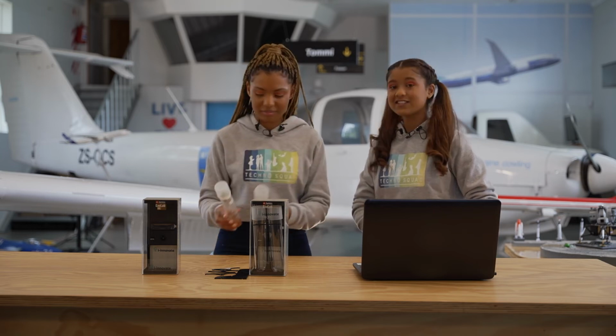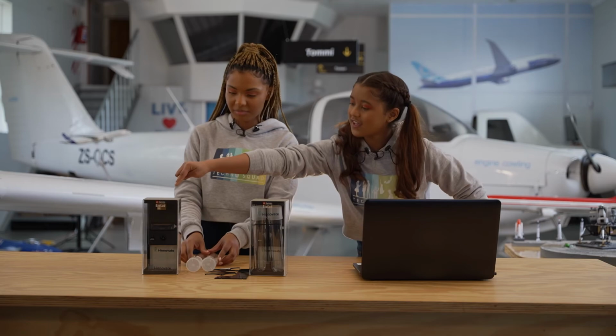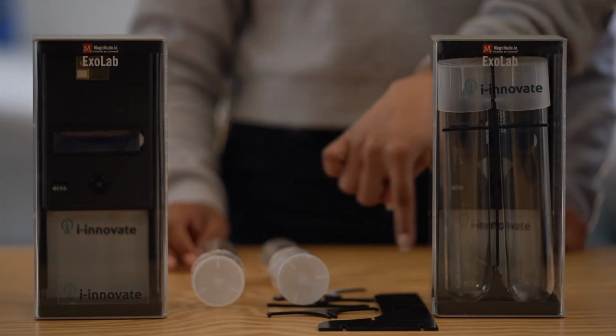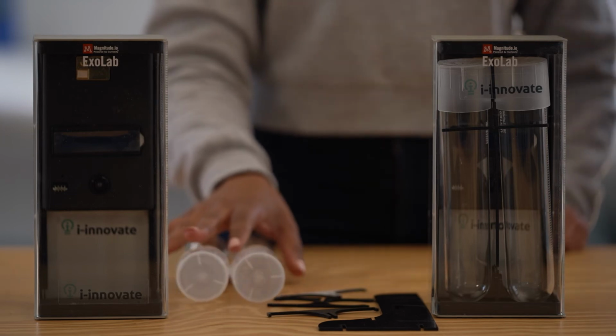How do we set up our experiment? Alright, so you're going to need a couple of things. You're going to need the Exo-Lab growth chamber, your two experiments, and then the stand mechanism. And in the end, it will look something like this. Cool, let's get to building.